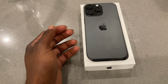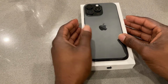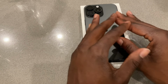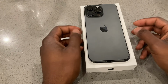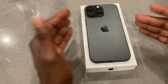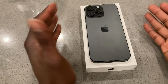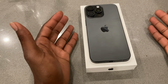That's for the display. The chip this year gets an upgrade. And I personally see a lot of difference in the chipset. I don't want to sound biased at all. Bro, I'm a tech head. So what I see versus what an average person would see is debatable. But I've seen some improvements in the chip.